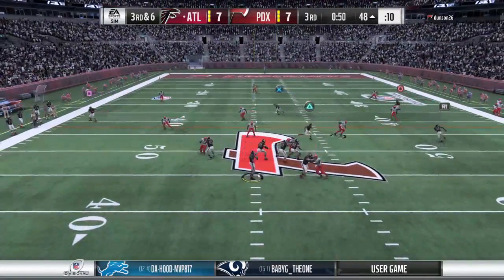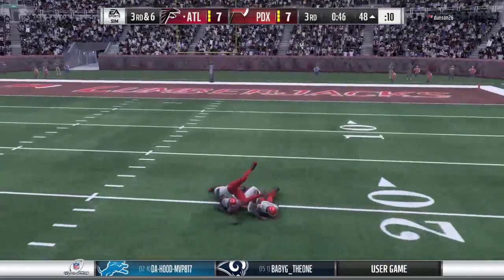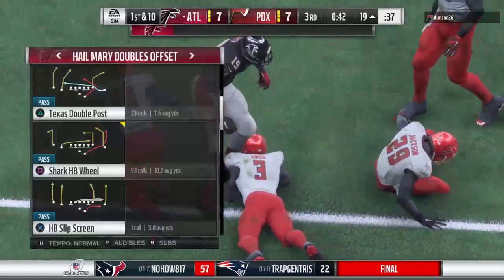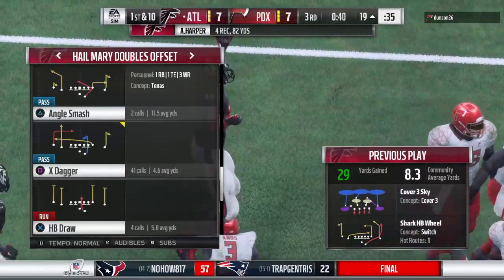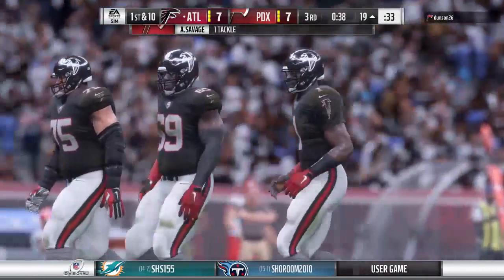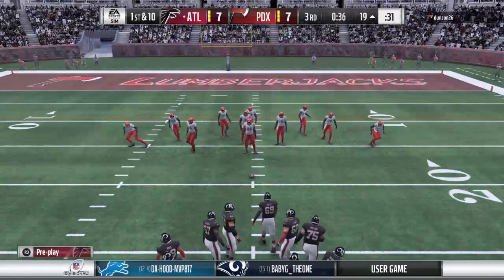He'll look to throw. He'll rifle this one deep right, and this is caught at the 20. That one goes for 29 yards on 3rd down. Well, we know he's got the speed there. He needed the speed and the hands. A great catch. And because of that speed, you have to respect it as a defender.